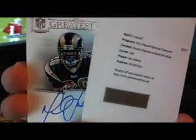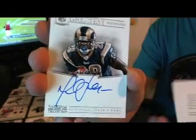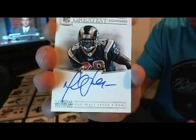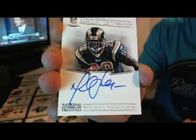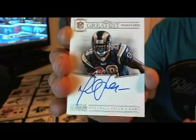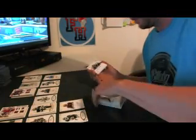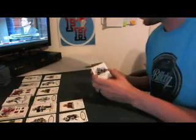NFL greatest. Marshall Faulk for the Rams. That's nice. Go Aztecs. Team super dope. And the Rams. Marshall Faulk, NFL greatest. Nice card right there. Like that one. Go Tex, greatest Aztec football player ever.